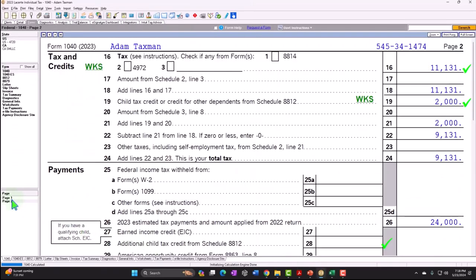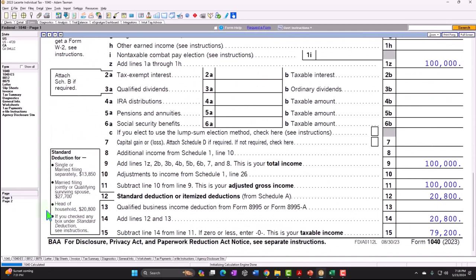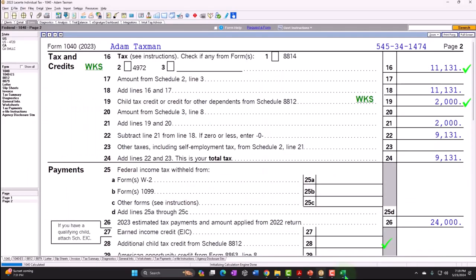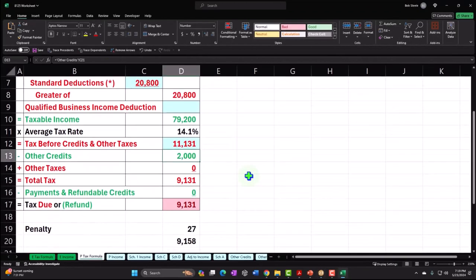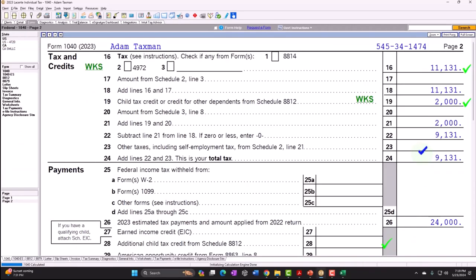So I'm gonna go back on over. Does that make sense? 79,200, okay, page two. Tax calculated now at the 11,131. That's what the kids doing their work now. That's what the kids are for, lowering my taxes. I love 11,131. And so then we've got the 2,000, and that's going to be the 9,131. So there's the 9,131 that we have here.